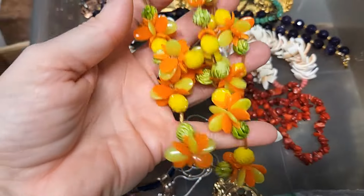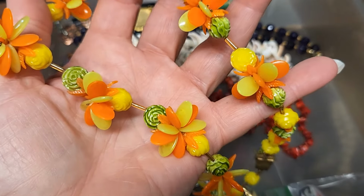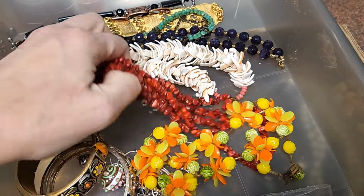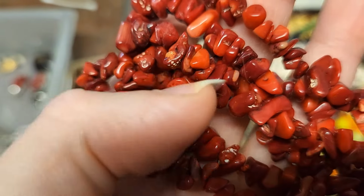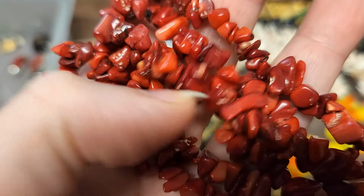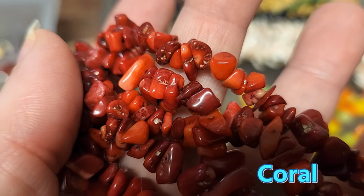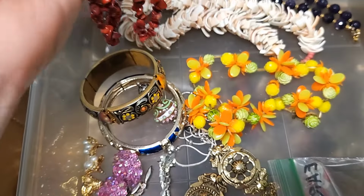This is a fun one. This is just plastic and it's a necklace. I would almost call this fruit salad, even though there's no fruit pieces on here, but it reminds me so much of fruit salad. There's a lovely coral one. You can tell coral by looking at these little specks on the ends. You can tell it's natural. And the hair comes with it for free. And here's another little piece. If you look closely, you see the little, like, where it was cut off the branch. So these are little chips off of a branch.